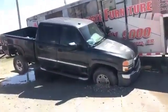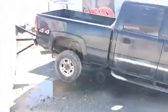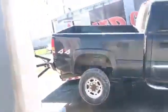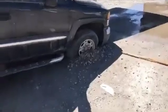Tossed that truck. That tornado tossed that, guys. The rear wheels are up off the ground a good 2 feet. Dug the front into the ground.